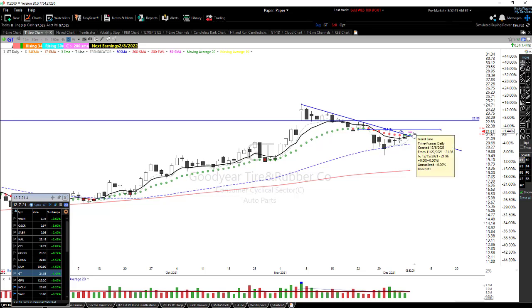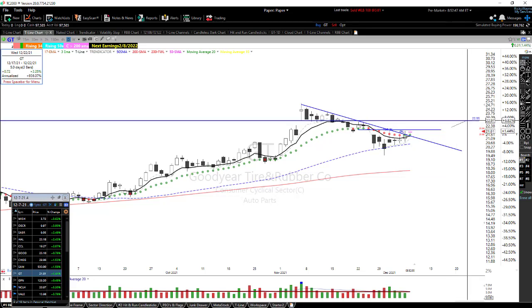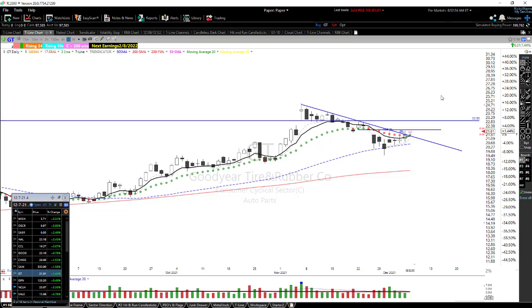Looks like we're breaking out this morning. And then if we can manage to get over $22, then the next little hurdle will be $22.90, and then I'm looking for it to challenge the top up here. Nice little continuation pattern happening here. It all is going to require some follow through.